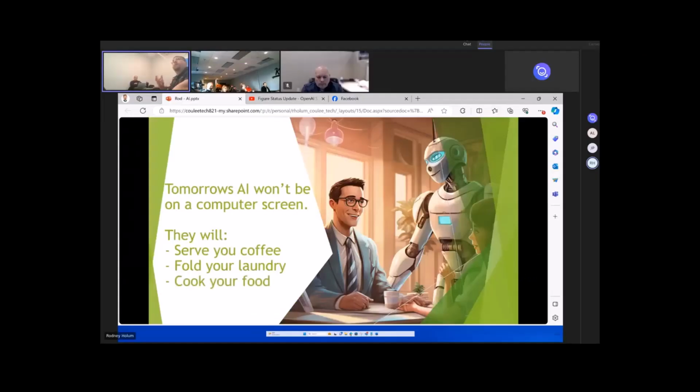Tomorrow's robots won't be on our computer screen. They're going to serve us coffee, fold our laundry, and cook our food for us. Yes. In fact, that Tesla robot, they have video of it folding clothes. Primarily, from a use case perspective, it's one of the most difficult tasks because you have a soft fabric that needs to be very precisely handled. And to have the AI code itself on how to fold a shirt is a very huge accomplishment.